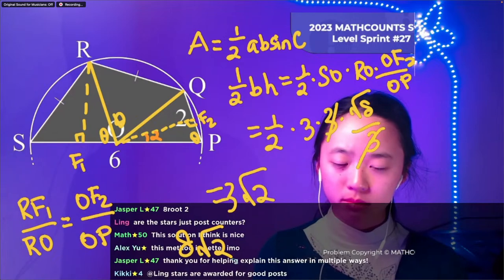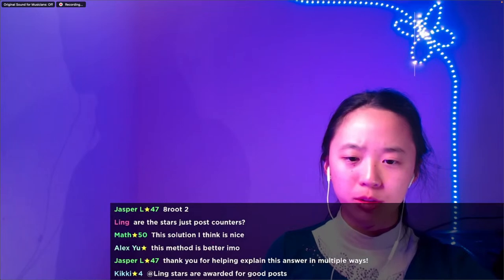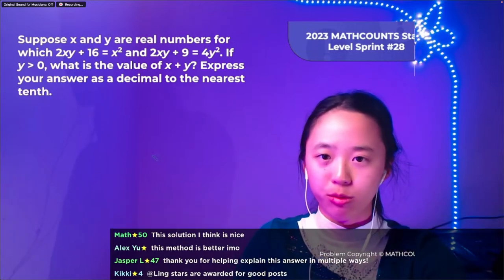Yeah. Okay, let's move on from this problem. The interesting thing about geometry is that every geometry problem has a lot of ways of doing it because the diagrams are just so easy to mess around with.